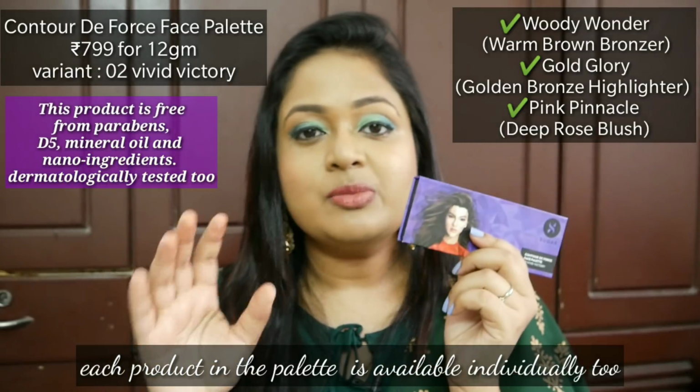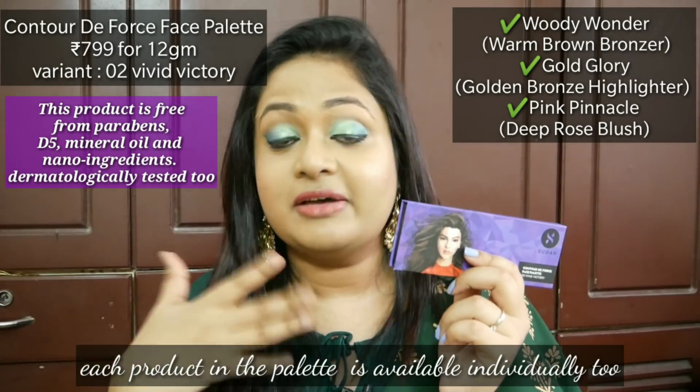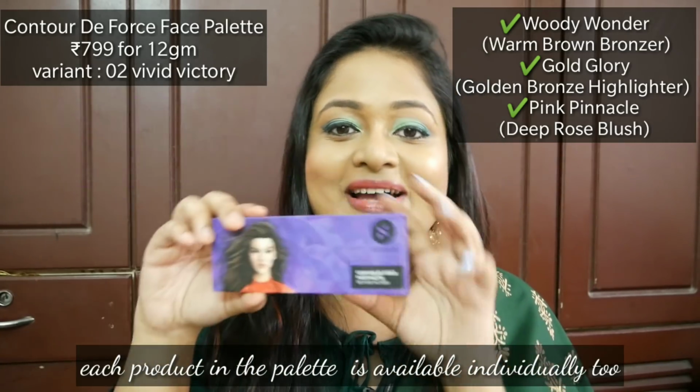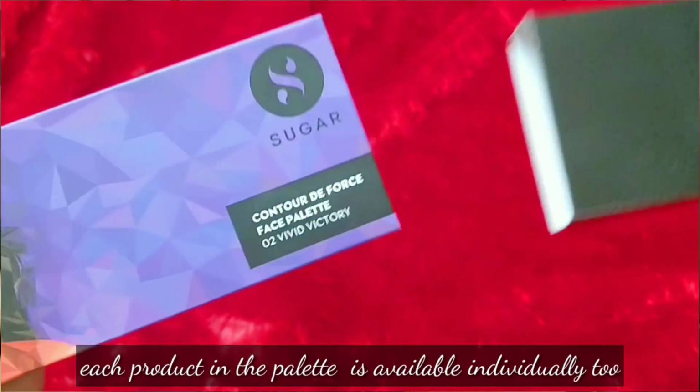So I am for the first time trying out a makeup product from Sugar. I've tried the lipsticks and nail paints. I've loved them, and I was excited to grab this one when I got the makeup product choice for the fab bag. And this one is formulated in Italy, and it is priced at 799 rupees.